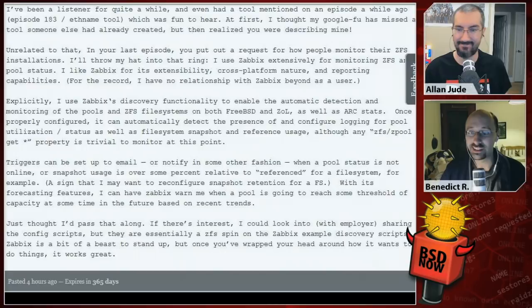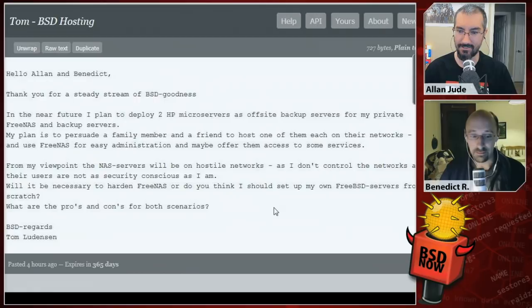Okay, last question. Last question is from Tom about BSD hosting. He writes, "Hello, Allan and Benedict. Thank you for steady streams of BSD goodness. In the near future, I plan to deploy two HP MicroServers as offline backup for my private FreeNAS and backup servers. My plan is to persuade a family member and a friend to host one of them each on their networks and use FreeNAS for easy administration, and maybe offer them access to some services. So from my viewpoint, the NAS servers will be on hostile networks. As I don't control the networks and their users are not as security conscious as I am, will it be necessary to harden FreeNAS, or do you think I should set up my own FreeBSD servers from scratch? What's the pro and con for both scenarios?"